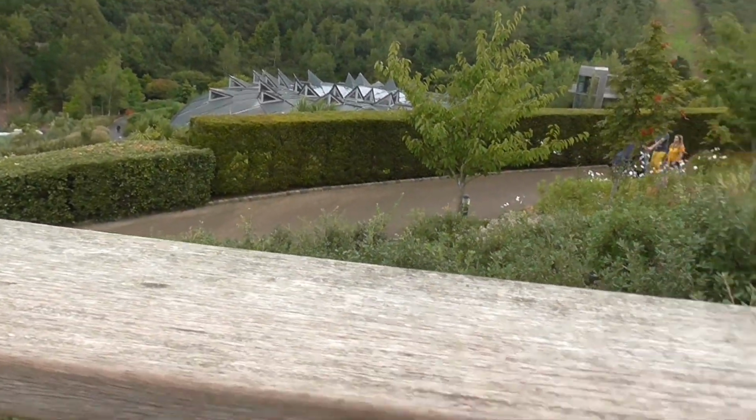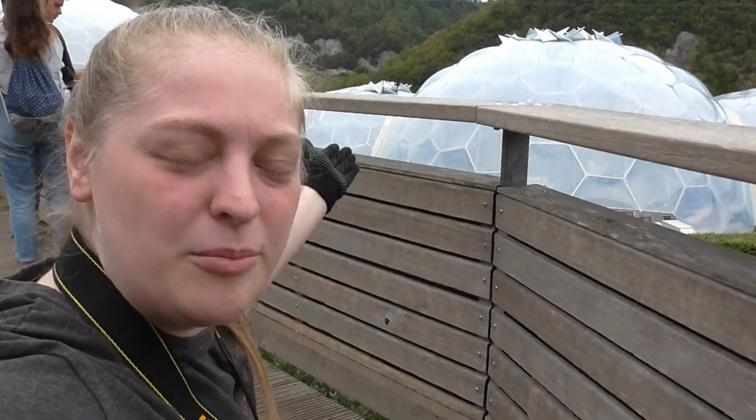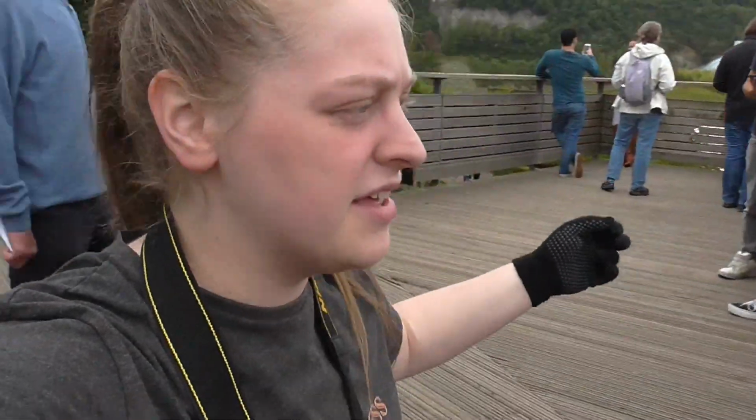Do you know where we are? We are at the Eden Project in Cornwall, which is lots and lots of plants. These are called biomes. They are biodomes where they grow the plants. They're essentially just giant greenhouses. But yeah, we're going to spend the day here, so on with the show.